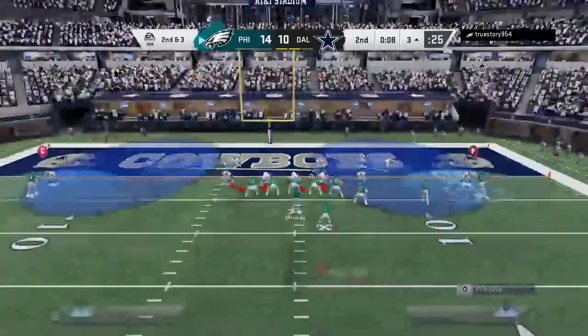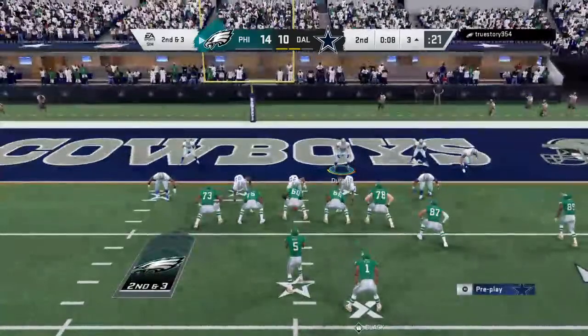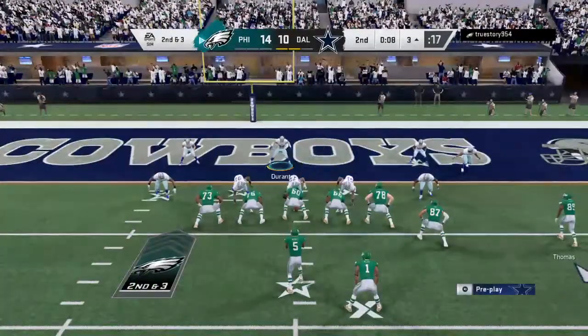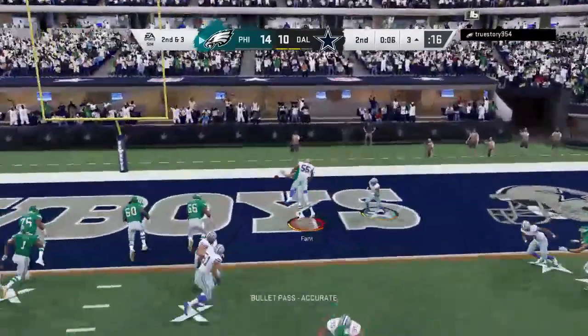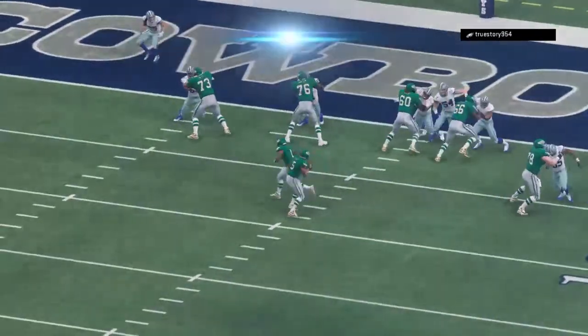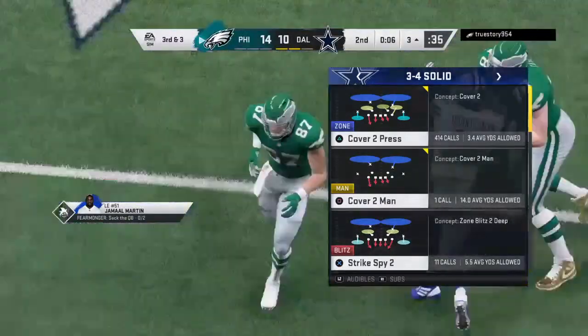Able to get 7 on that first down pass play. 2nd and 3. Murray's going to keep this himself on the RPO. To the end zone, but it's incomplete. Intended for Moral. Incomplete.